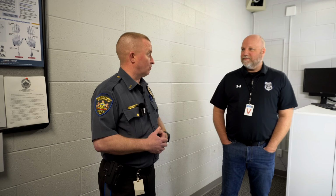Now, the name they gave us will show up as an alias on their rap sheet. So they know that if they get arrested again, they'll see that they've used that alias in the past. But primarily, that's what this room is. So now we've made it from the Sallyport.